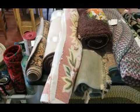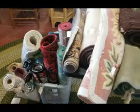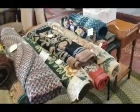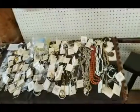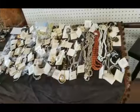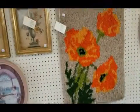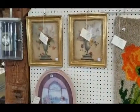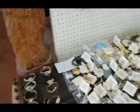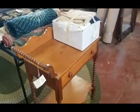I want to show you all the rugs, the area, little entryway rugs and things like that that we have here ready for sale. And then of course we do have some jewelry. That jewelry is all marked. We ask that you please leave the tags on them. You might be seeing 2 tags, but they're there for a purpose. We have to account for these things for the people that own it.